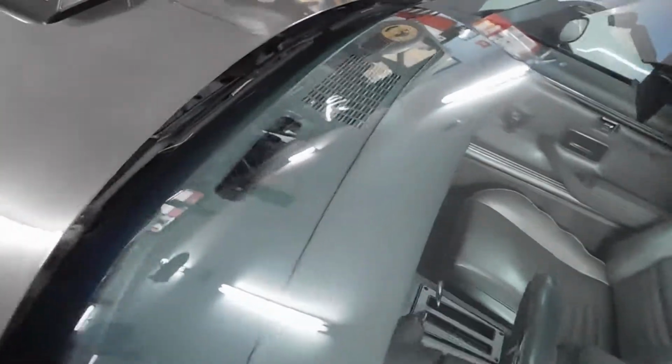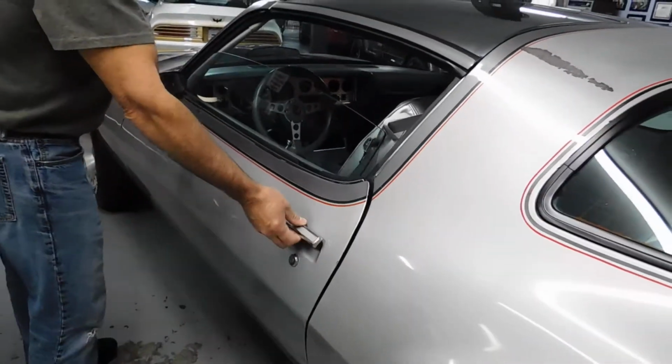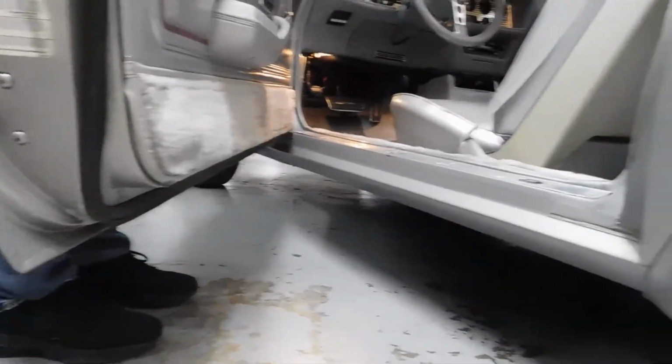Again, this is a one-owner car. We still have the original title. The gentleman purchased this brand new from Sam Swope Pontiac in Louisville, Kentucky. Open up the door, give you a little glimpse. The car is absolutely beautiful inside. The seats, the door panels, the carpet, everything is just nice and tidy. This is a non-smoker car. The car has not been smoked in, so everything is fresh and smells good in here.